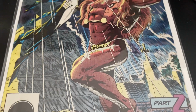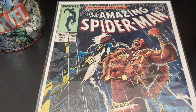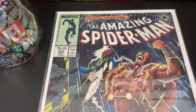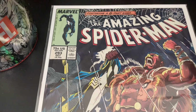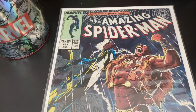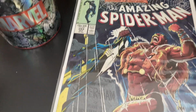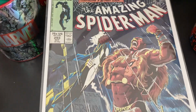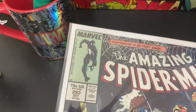It's just amazing. And if you have never read Kraven's Last Hunt, it's a definite read for any collector, anybody who's trying to get started into collecting comics. I would definitely point them in this direction to say, you need to pick up this 6-part saga. And I think you can get all 6 issues for a little under $100, I would say. So there you have it. That's the last single issue that I wanted to show off in this haul.